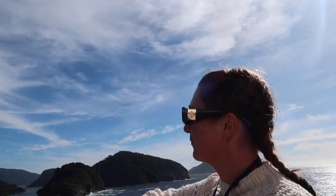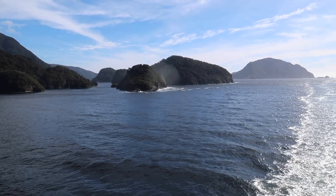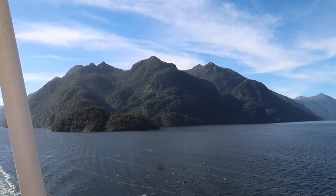Our final sound of the day was Doubtful Sound, which is one of the longest and deepest of the fjords.